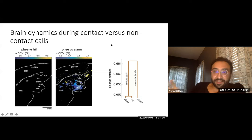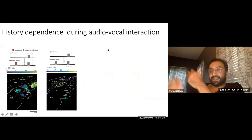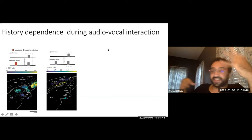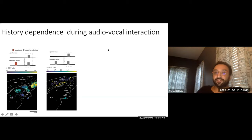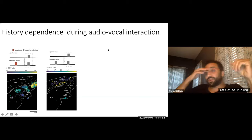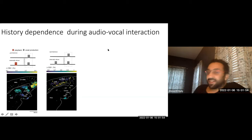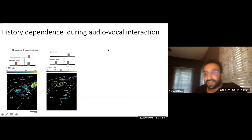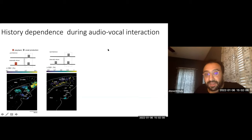Another thing: it has been conventional in systems neuroscience, as you will see in the second half of the talk, training rats and in other behaviors, people have been talking of history dependence. So can we, in this naturalistic behavior, basically study the history dependence during this audio-vocal interaction that I'm studying?